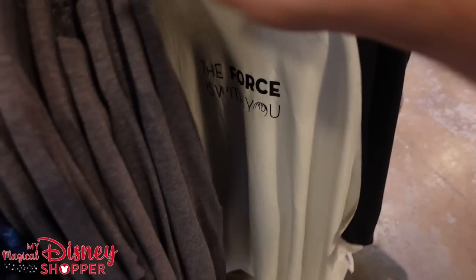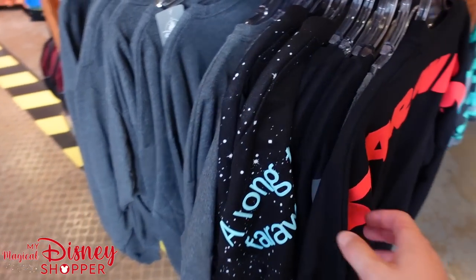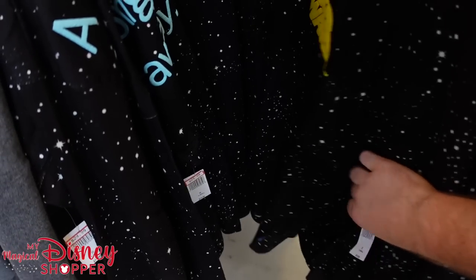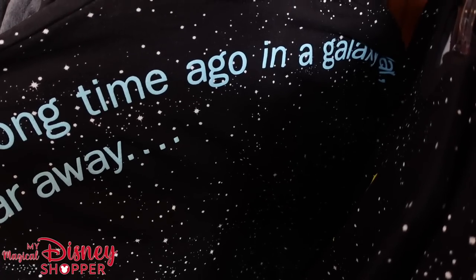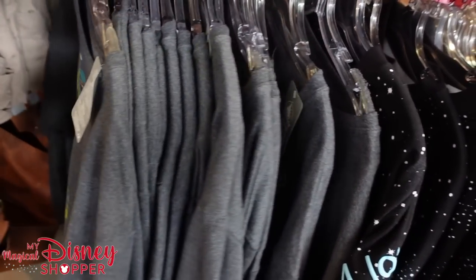The Force is with you, great top there. But yeah, lots of the same shirts that we've seen over and over again. On this side, we've got a few spirit jerseys that are Star Wars, the Darth Vader one. I think this is $29. $24, that's down a couple bucks. And then the long time ago spirit jersey for $24 on the front has Star Wars. On the back it says, a long time ago in a galaxy far, far away. Ooh. There we go. That's all the clothing, guys.